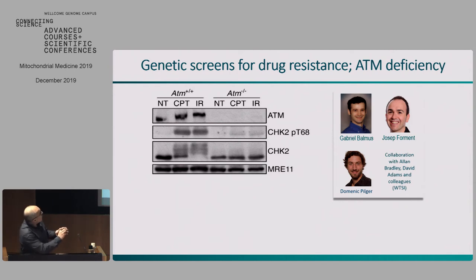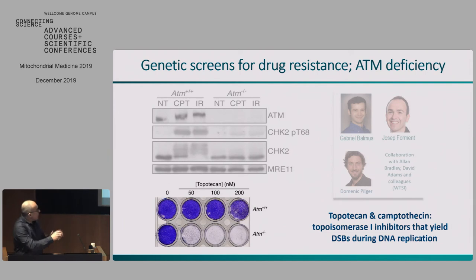So for these screens, we use mouse cells that contain ATM or lack ATM and therefore are impaired in certain DNA damage responses. And if we just look down here, this is a very nice way of looking at one of the phenotypes for ATM-deficient cells. These are cells grown on plates and then stained blue. And you can see that if you increase concentrations of this drug here, topotecan, which is a topoisomerase 1 inhibitor, that basically you can find conditions that will selectively kill the ATM-deficient cells but have very little effect on the ATM++ cells. So topoisomerase 1 inhibitors actually work rather like PARP inhibitors.